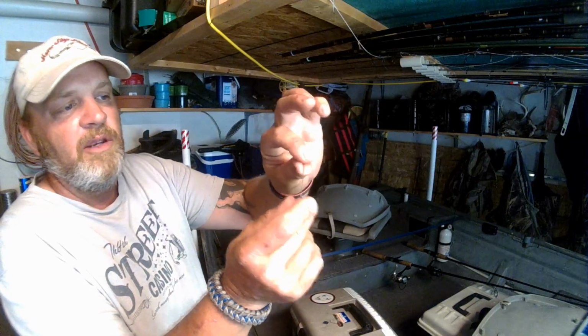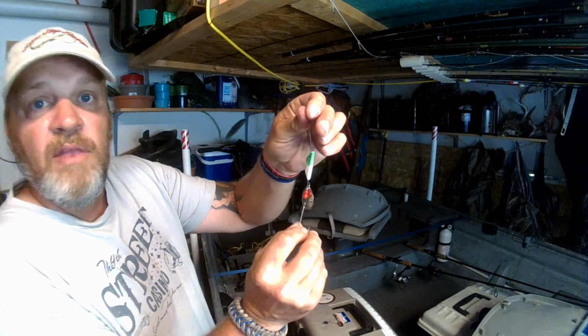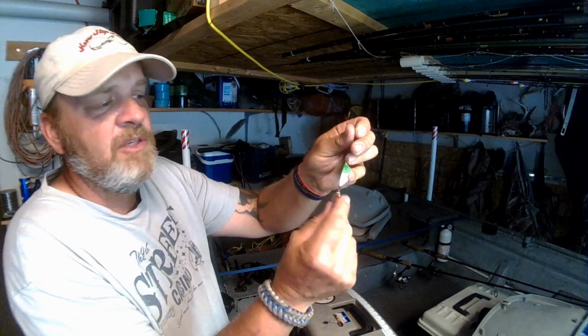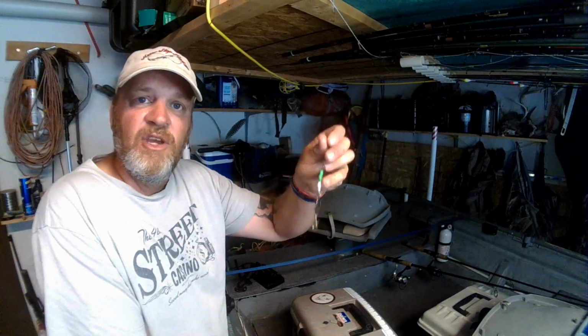It's just a piece of wire connected to a weighted body, and this is a half-ounce version, and they go from 1/4 ounce to 1 ounce. It's got a little silver blade. Sometimes they come with gold blades, a couple little pink beads, and a hook. You throw a nightcrawler on that sucker, sometimes it's just the magic bait out there.